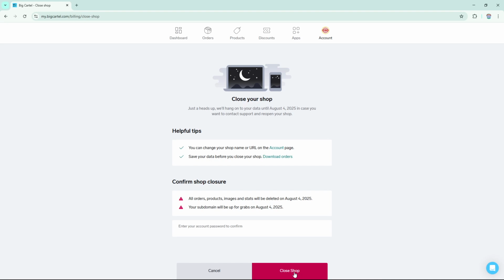Remember, this decision is significant, but it's part of the journey. Whether you're moving on to another platform or stepping away from e-commerce for a while, you've taken a thoughtful approach to close this chapter.